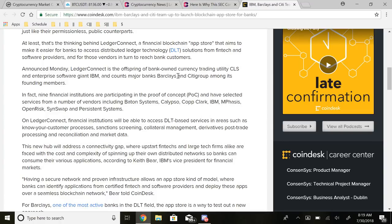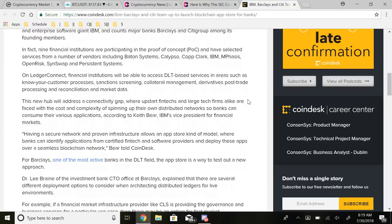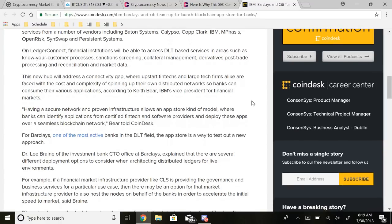In fact, 9 financial institutions are participating in the proof of concept and have selected services from a number of vendors including Batten Systems, Calypso, Cop Clark, IBM, Phasis, OpenRisk, SynSwap, and Persistent Systems. On Ledger Connect, financial institutions will be able to access DLT-based services in areas such as know your customer processes, sanction screening, collateral management, derivatives, post-trade processing and reconciliation, and market data.